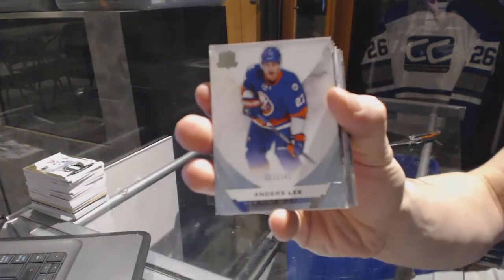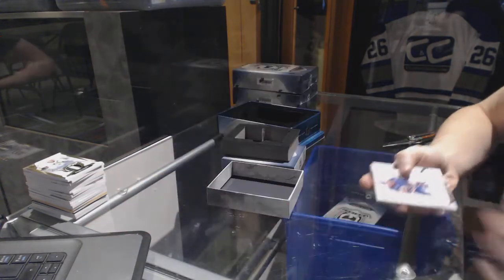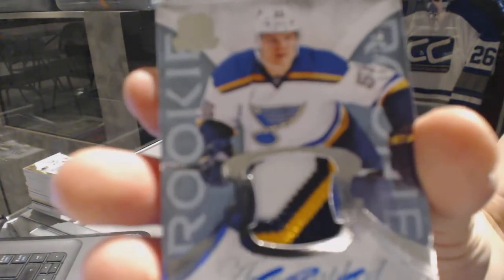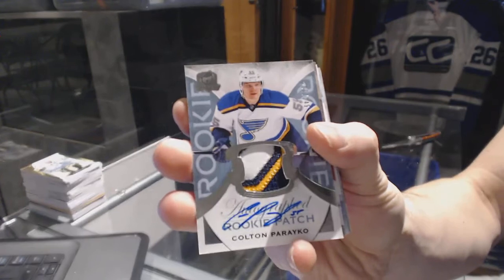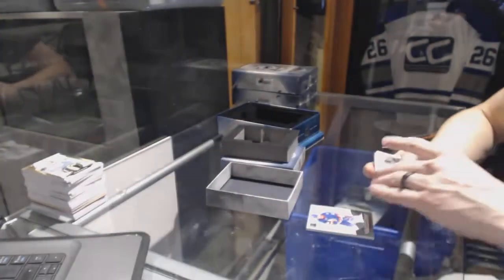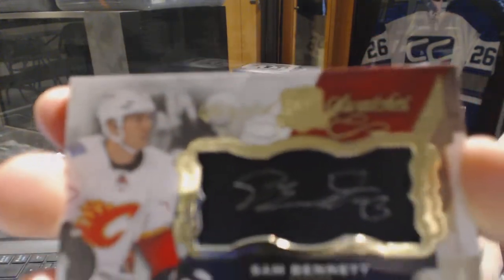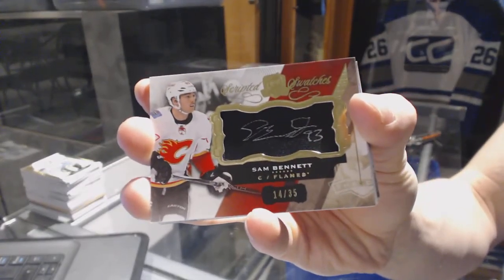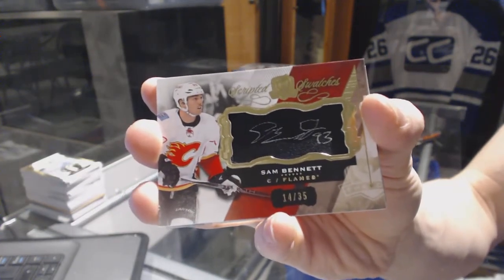Base card number 249 for the New York Islanders, Anders Lee. Nice. We've got a three-color rookie patch auto number 249 for the St. Louis Blues, Colton Parayko. Colton Parayko, rookie patch auto of 249 for the Blues. We've got a scripted swatches, numbered 14 of 35 for the Calgary Flames, Sam Bennett. 14 of 35 scripted swatches for the Flames, Sam Bennett.